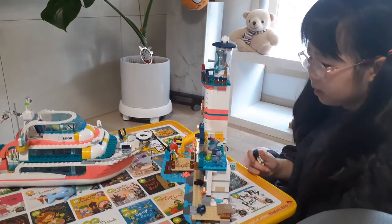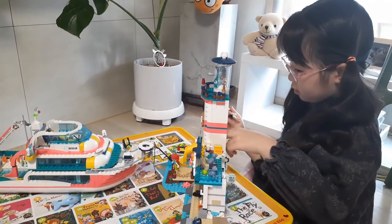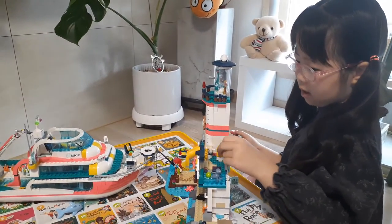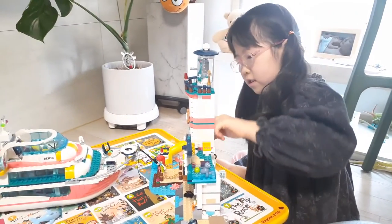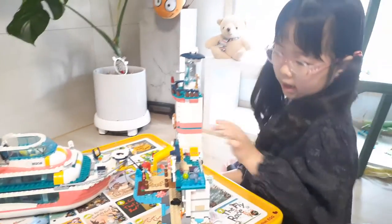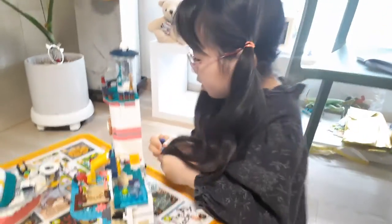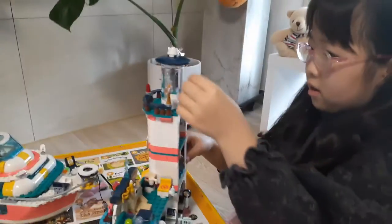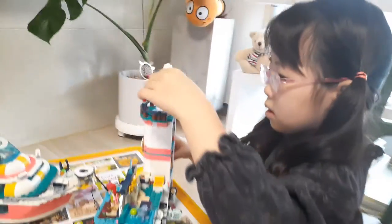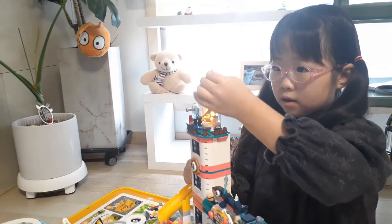Here you are. Play. Now you're okay. You can go and swim away. Whee! And the turtle goes down. Me too. You can go to your home. Whee! Whee! Whee! Then the boat flew in the lighthouse light.